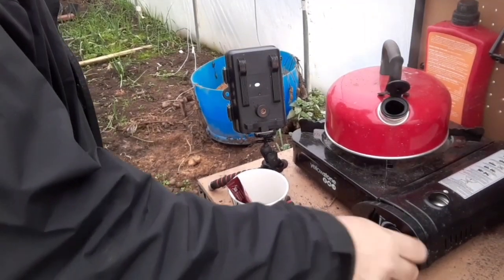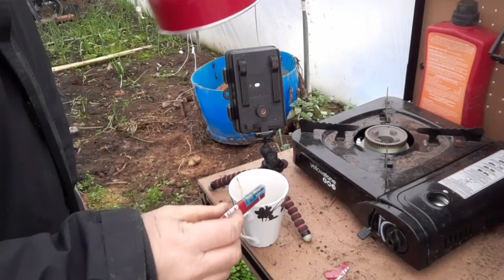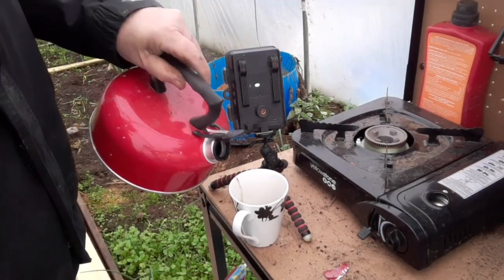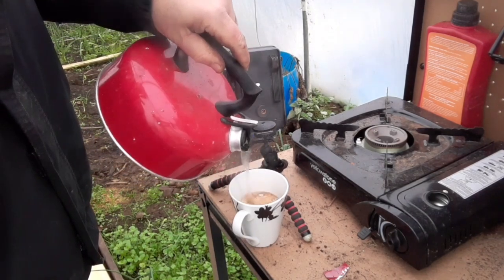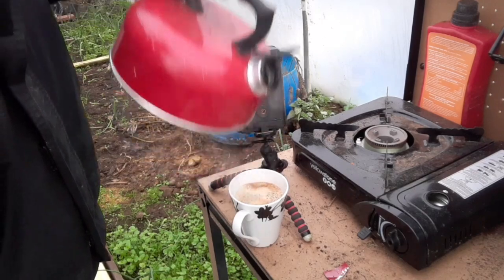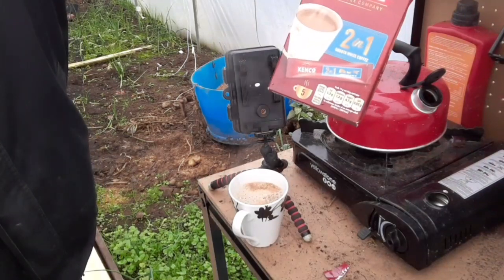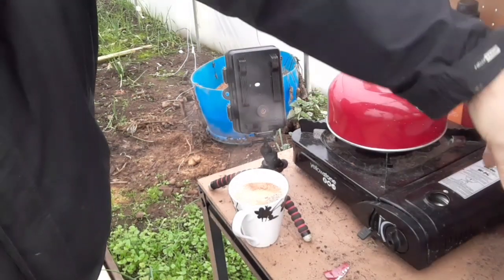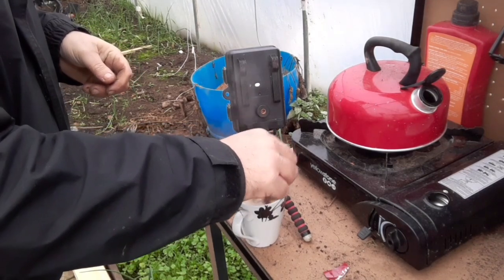So let's get this coffee on the go. It's 2 degrees outside and it's been awfully wet. The paths are all terribly wet. I bought these today, Kenko 2-in-1 white coffee. So we'll give this a go.